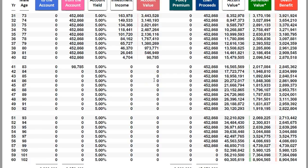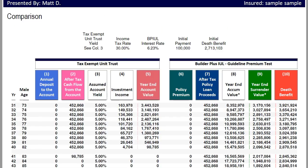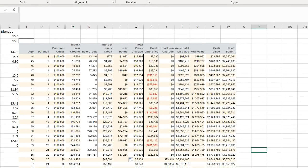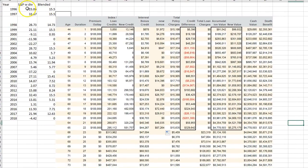Okay. Now, I told you that I was going to show you something that was not a levelized 6.23%. Now, the only way that I can actually do that is by using Excel. So what I've done here is I've taken the returns from the S&P. So these are the same returns that we were showing on the S&P account, and I'm comparing them to the blended index on these policies that is made up of the Dow Jones, the Euro Stocks, Russell, and the Barclays Aggregate U.S. Bond Fund. So it's a fixed weight of those 4 index options. It doesn't change. It does not include dividends. These are the actual returns of that blended index for the same last 22 years.